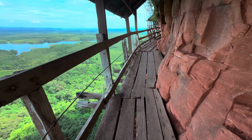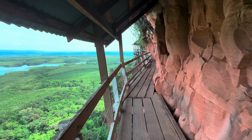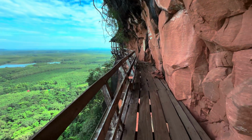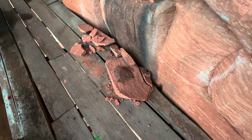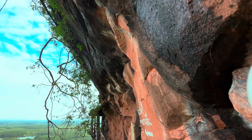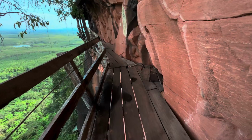Can't help but notice how ramshackle it all is. Doesn't exactly inspire you with confidence. And look, if you look here, there's some kind of rock fall. I bet that big one weighs a bit. Doesn't bear thinking about if one of these bigger rocks that overhangs come down. That will take the whole lot down with it, without a doubt.